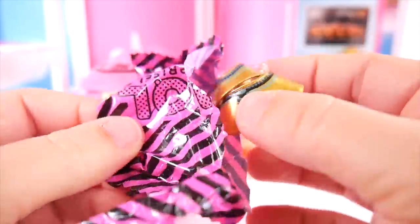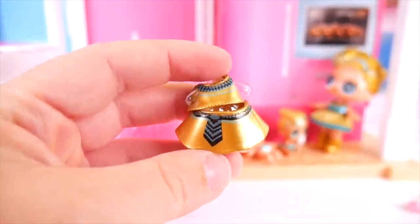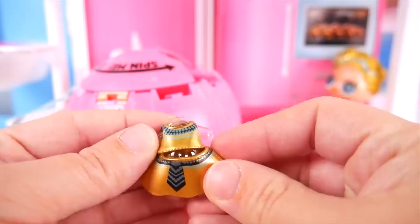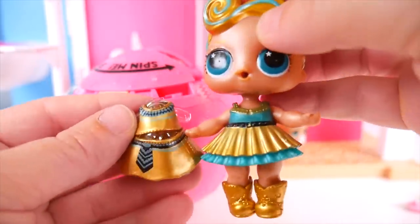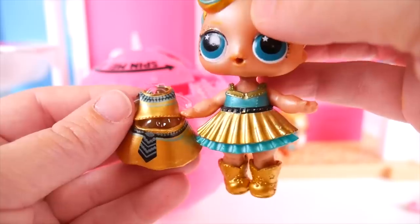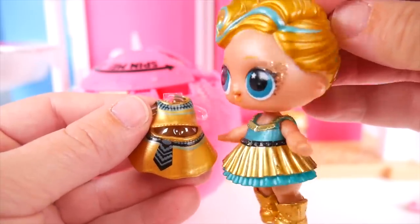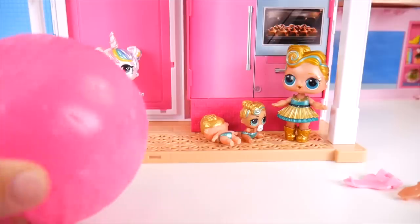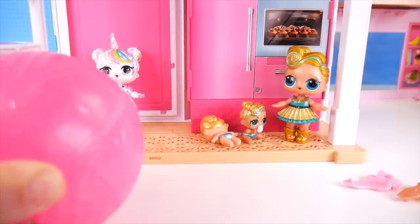Here we go. What is this? Is it our outfit? It is our outfit. Look how neat this is. Wow, the colors almost remind me of Lux's colors. Look at that, the gold and teal. Super cool. Yeah, I'd love to wear this outfit. Okay, but we gotta see who our doll is. You know what time it is, guys. Confetti pop.